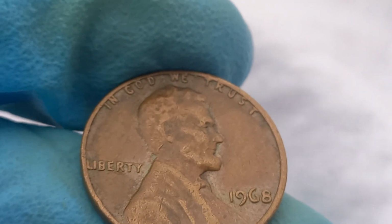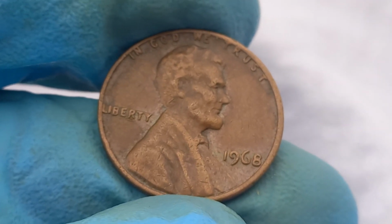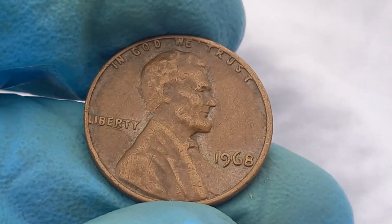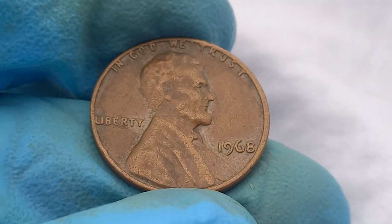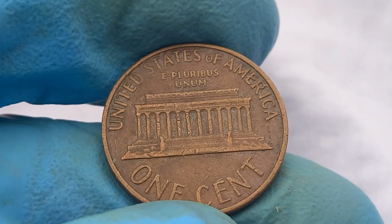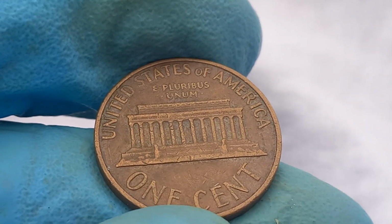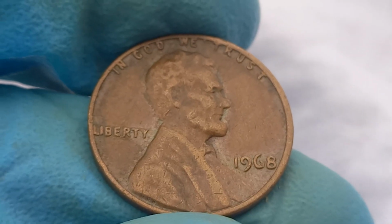So here's what you must remember. 1968. Lincoln cent. No mint mark. Every other detail looks normal. Lincoln facing right. In God We Trust above his head. Liberty to his left. The date, clear and strong, 1968. And beneath it, nothing. No D. No S.